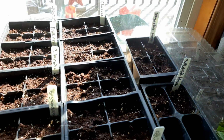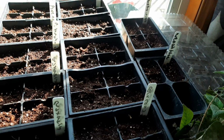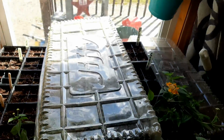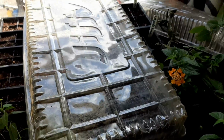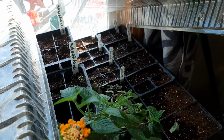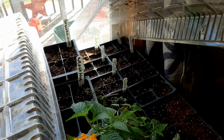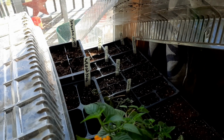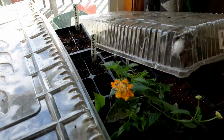I got a couple saguaro cactus started. Some lemon trees. Jalapenos, eggplants, green peppers, a few different kinds of peppers.